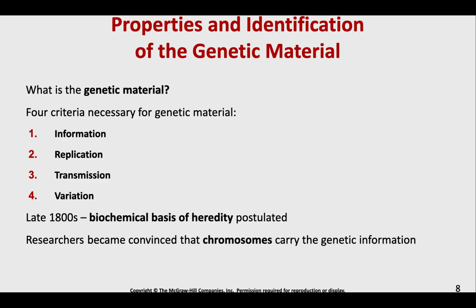All right, so what is genetic material? Now, we haven't quite gone over this yet. I'm sure you've talked about it in other classes.